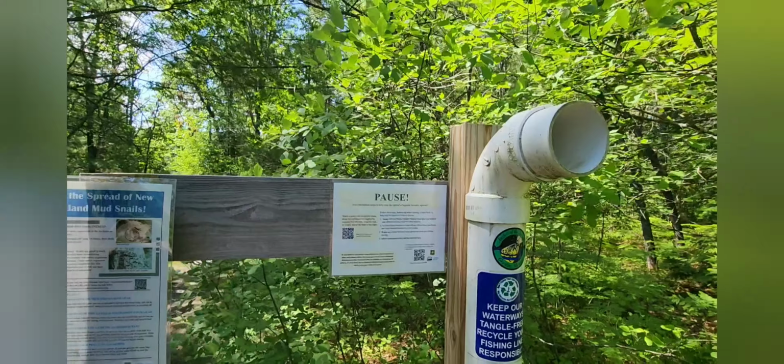And you can see it's been updated a little bit. That's a newer pole off to the side. They want you to scrub your shoes with the brush, so you're not taking invasive plant seeds into the area with you. Let's keep it as natural and the way it's meant to be as possible.